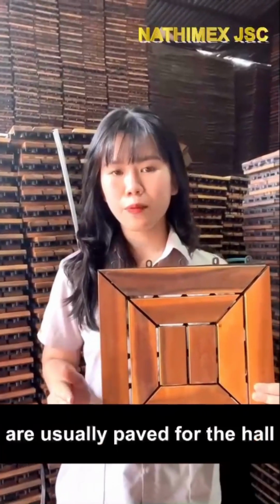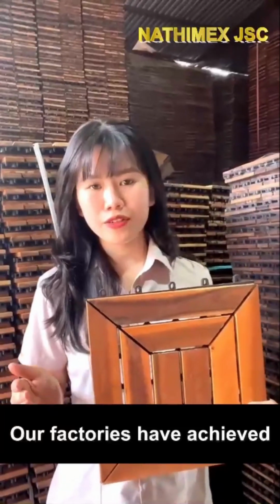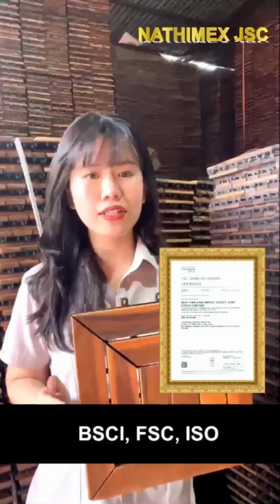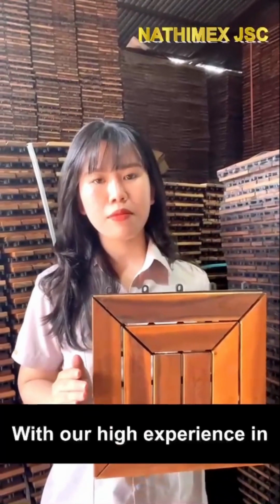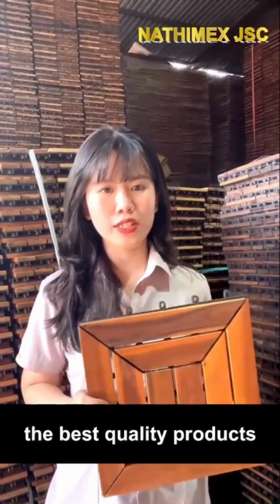Although the tiles are usually paved for the hall, the balcony, or the walkway, our factories have achieved the certificates like PSCI, FSC, ISO. With our high experience in manufacturing with the tile, we commit to giving the best quality product to our customers.